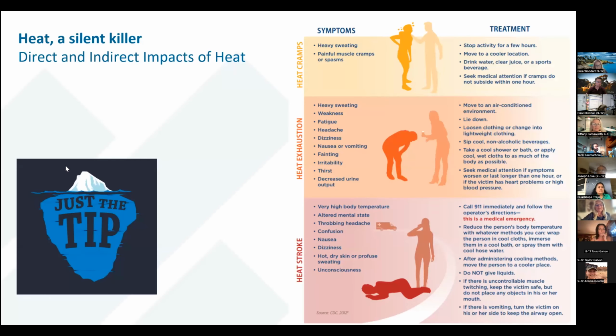So first, just talking about what we talk about when we talk about the direct impact of heat, and what typically is going to be classified as ICD code 992, a death directly attributable to extreme heat, which will typically be a heat stroke. So that is very special. But usually we have a kind of cascade of events that will lead to a heat stroke. So we have the heat cramps, then it leads to heat exhaustion.